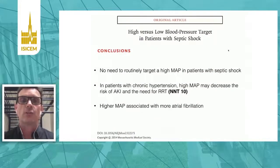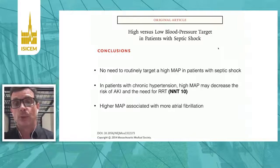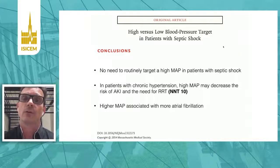So there's no need to routinely target a high blood pressure in patients with septic shock, but in patients with chronic hypertension, a high MAP may decrease the risk of kidney injury and the need for renal replacement therapy, with a number needed to treat of only 10. Having said that, pushing the blood pressure up to higher levels with noradrenaline will cause more tachycardia and more risk of atrial fibrillation.